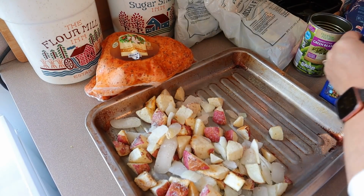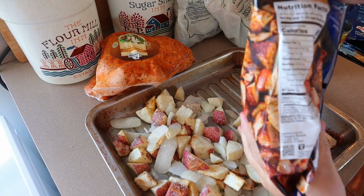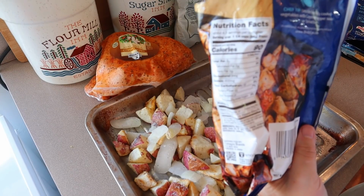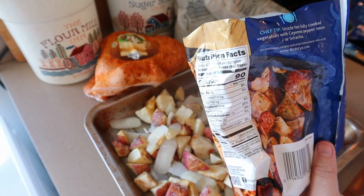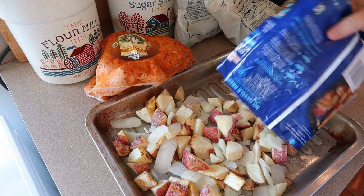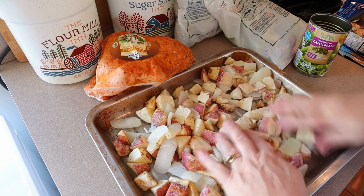Now it says the serving size on this is 4 1/2 servings per container and it's 1 1/4 cups. But when I scanned it, you could actually have 1 1/2 cups for the 3 points. So I'm just going to use the 2 bags and split them into 6 containers, and I should be pretty much at my 3 points. I'm not going to get exact on that.